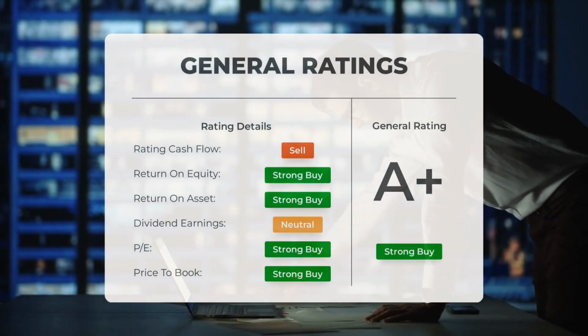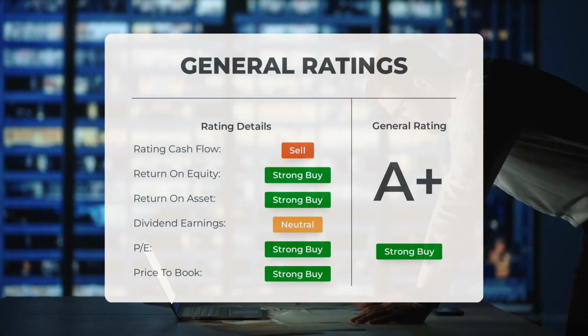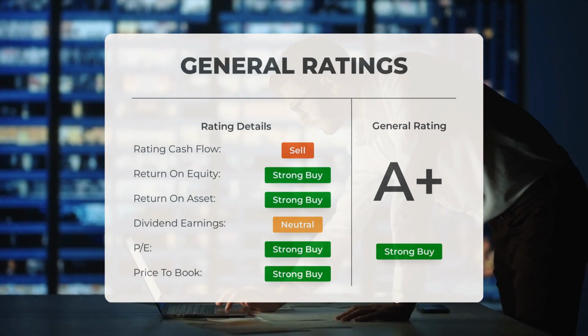Analysts have given Nvidia stock a strong buy rating. They rate the PE ratio and price to book as strong buy. In terms of return on investment, the analysts also give the stock a strong buy rating.